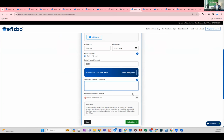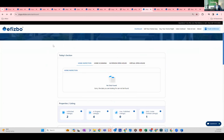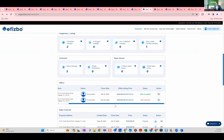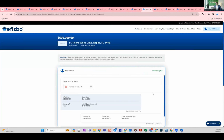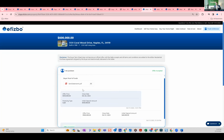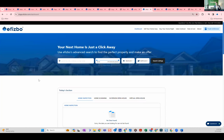When they make that offer, you're notified with text messages and emails, of course, and you will be able to come into your seller dashboard, scroll down, see your offers right here on the screen, scroll over, view the offer, and now you can either accept, counter, or reject. You can see the buyer's proof of funds, and as soon as you accept, all those terms and conditions are added to the sales contract.